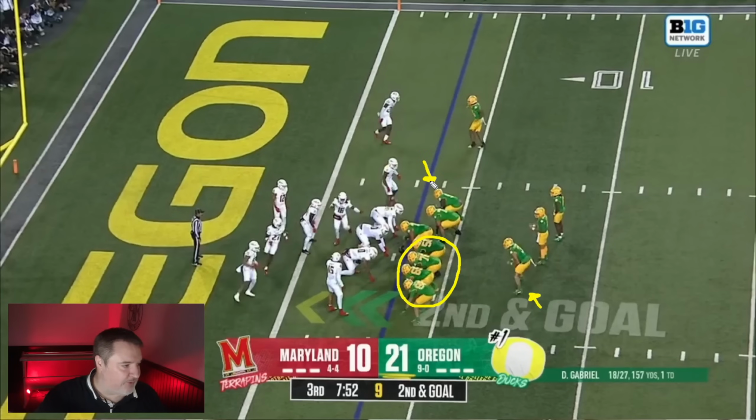Remember, he's got an eligible number, and he is not being covered because, again, Justice Lowe is off the ball. What we're going to have is Justice Lowe is going to run a slant right here. And really, this play is just designed to go to Janoris Wilson. That's it.